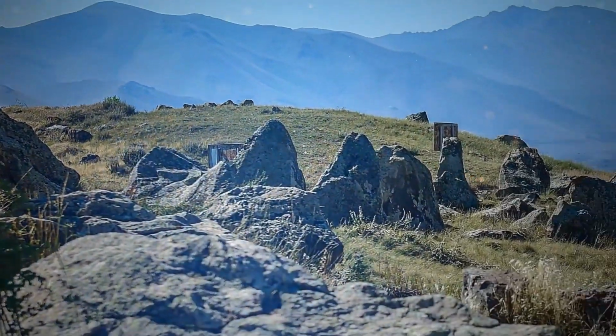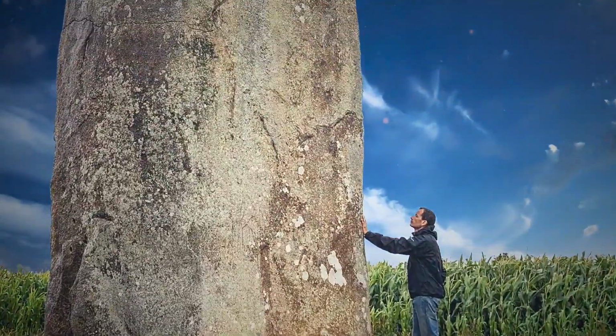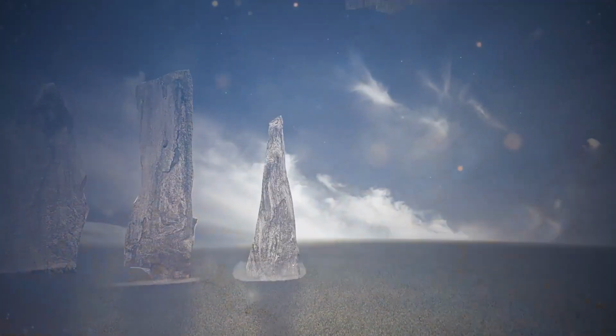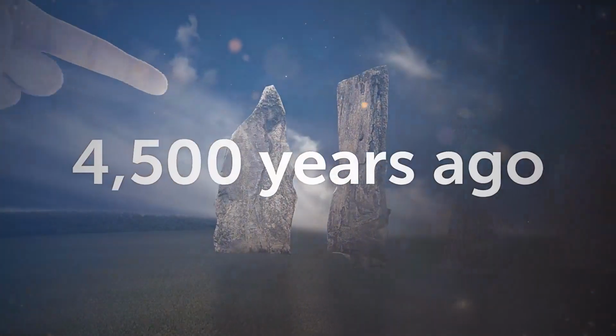Another construction built out of mysterious rocks was discovered just 2 miles away. It's called Superhenge. It's bigger, heavier, and takes up more space. Each plate here is 15 feet, which is about the height of 2 floors. Once, the stones stood vertically and formed a huge semicircle. But someone pushed the stones over about 4,500 years ago.